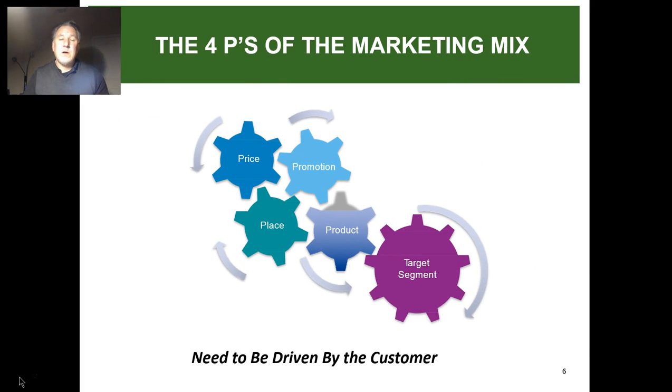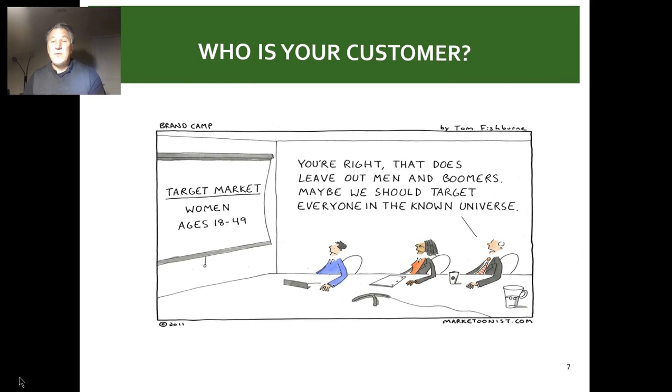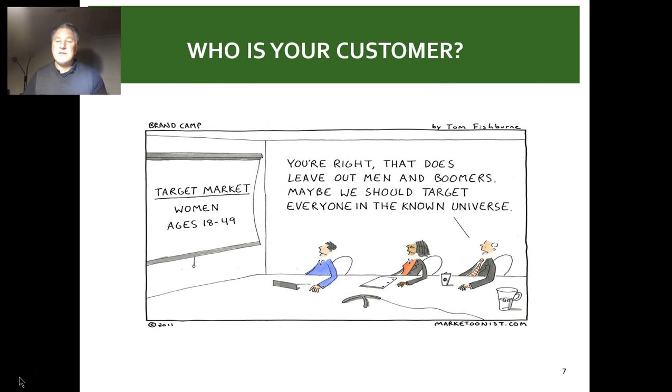So we'll talk about the 4 Ps: price, promotion, place, and product. But I want to put it in perspective in terms of your target segment or your customer, because it needs to be driven by the customer. So who's your customer? If you look at this cartoon here, you go, oh, okay, it's women. Well, 18 to 49 is a pretty large group. So there could be subsegments that help hone in. And as you can see, this gentleman on the right really thinks that he should just have the whole universe. So he thinks he's a marketer, but I think he might be a little disconnected.